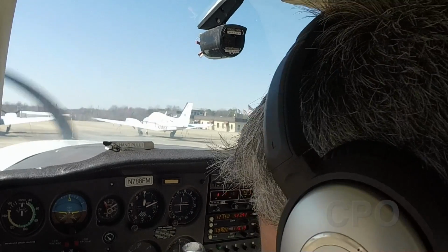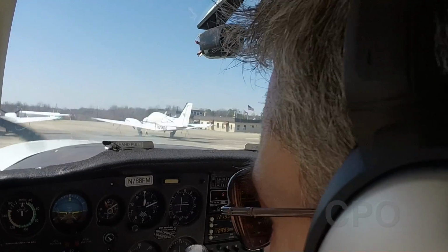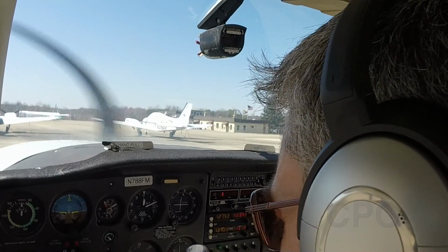Heading indicator set, so I'm looking and I'm halfway between the 30 and the W. Number 7626 Romeo, 10 miles out to the west. About 290-ish or so. Right about there? Yep. Okay.